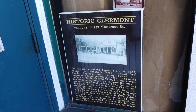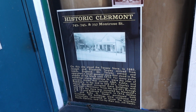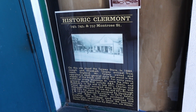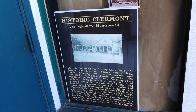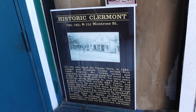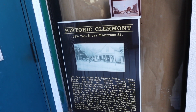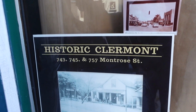For many years, buildings along Montrose were the sites of grocery stores, and that includes A&A, Publix, and Reddick's. In the mid to late 1950s, Charles and Hazel Marshall occupied these buildings with Marshall's Pharmacy. From the mid-60s through the mid-70s, the store was occupied by Neibold's 5 and 10 and Badcock Furniture. In 1974, Selden V. and Ruby G. Hanks purchased both buildings. The buildings were combined and extensively renovated to house the business Hanks Electric, now run by their son, Jim Hanks.